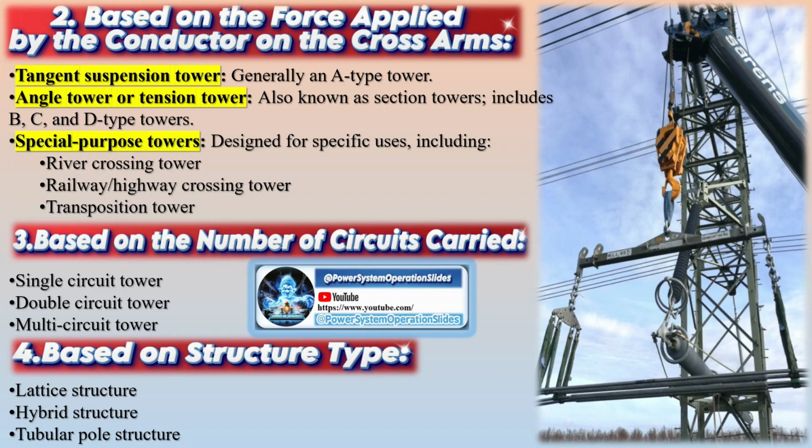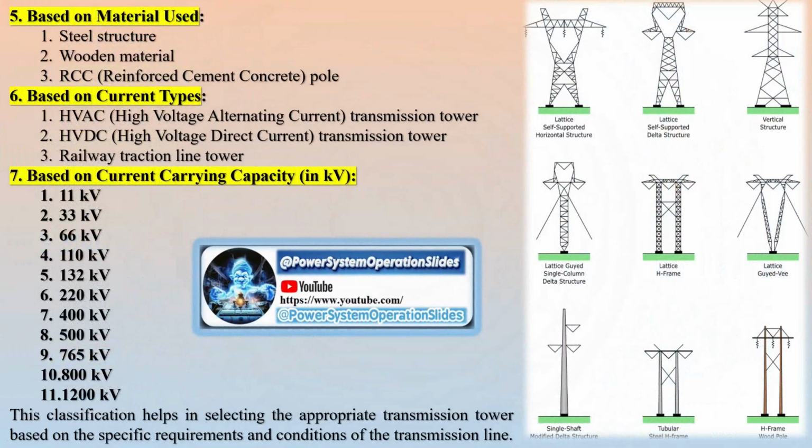The following factors should be considered when selecting a transmission tower. Height of the tower ensures adequate clearance. Base width of the tower impacts stability. Length of the cross arm determines conductor spacing. Single circuit or double circuit tower, depending on the transmission requirements. Voltage kV capacity, different voltage levels necessitate specific designs. Angle of deviation affects tower design and placement.